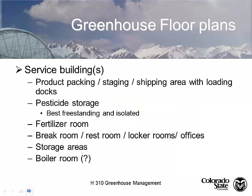The last thing you need to think about when you're laying out your greenhouse is the service buildings. You've got to have places for your employees. You have to have product packaging places. You have to have areas to stage your shipments. You don't want to use greenhouse space for storage or for break room areas. You have to think about your loading docks.